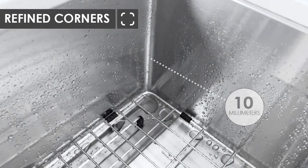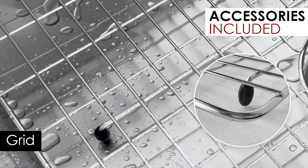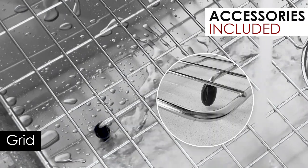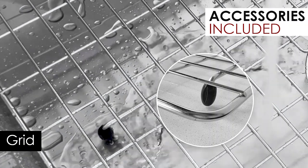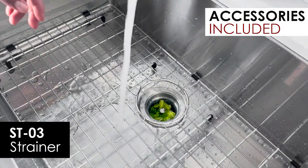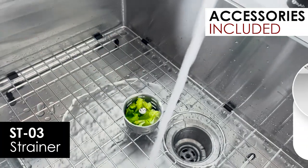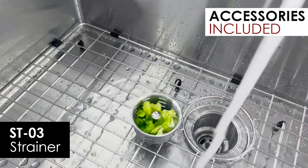Say goodbye to dirt buildup. The sink features a protective grate that prevents utensils and large debris from accidentally going down the drain, sparing you plumbing headaches. And an exquisitely designed premium strainer effectively traps food particles while ensuring smooth water flow. Adds a touch of sophistication to your sink and simplifies cleanup.